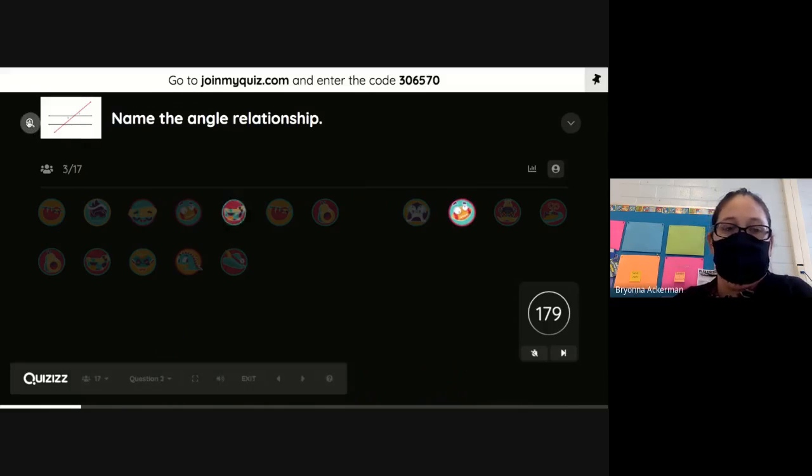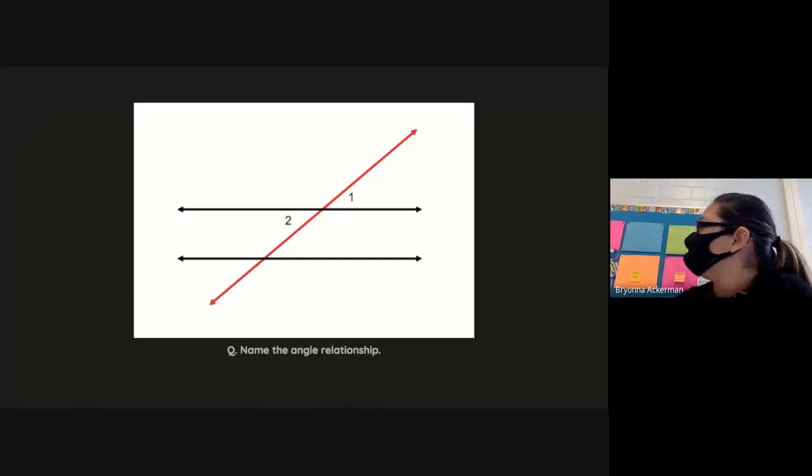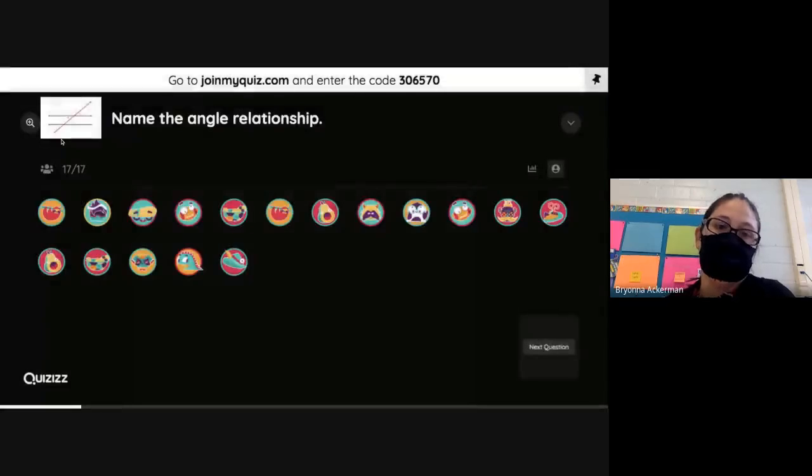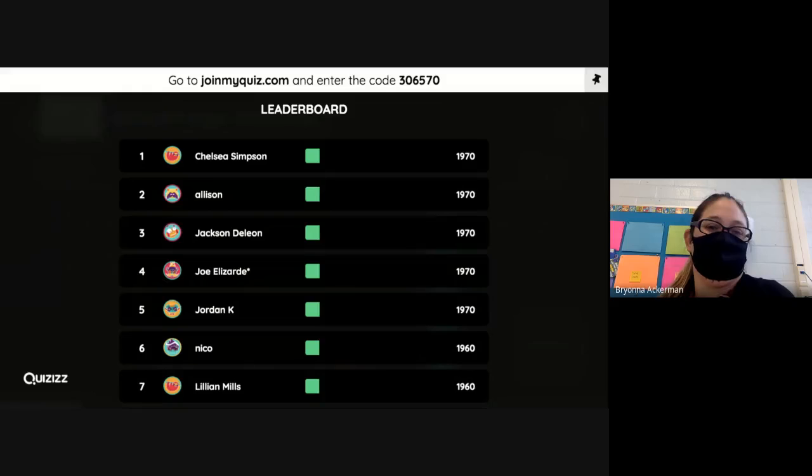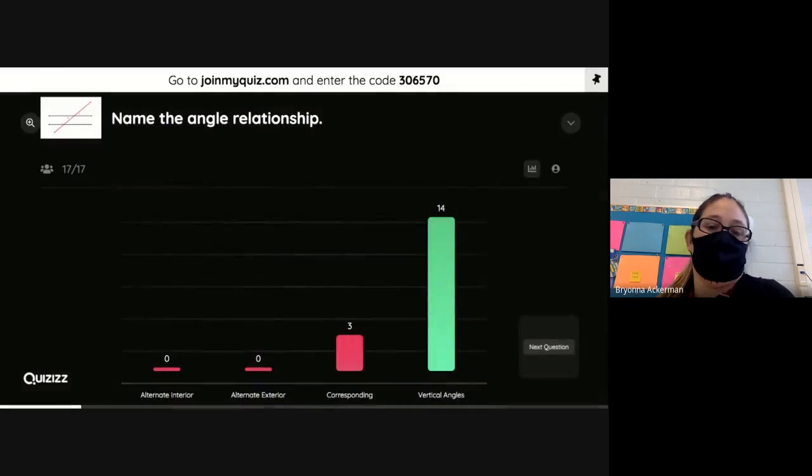All right, name this angle relationship. This one should be quick. This one's from unit 2 even. It's an older one. If I cover the bottom parallel line, you'll notice I don't need it for the relationship, right? Ooh, looks like we have typers.